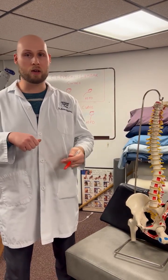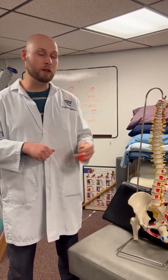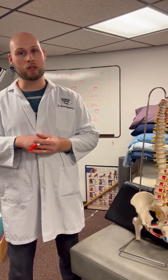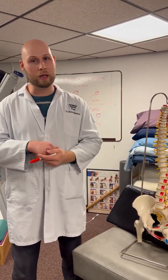Obviously, there are nerves in here which allow control of the arms, hands, and fingers. And whenever there's a misalignment in the cervical unit, it causes numbness, tingling, weakness in the arm, neck pain, all that kind of stuff.